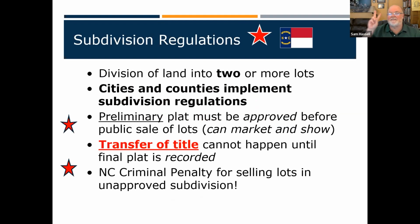Yeah, all I need is 2 lots to have a subdivision. I don't need 5, I don't need 10, I don't need 100, 2. All right. So division of land into 2 or more lots becomes a subdivision. Okay. And again, cities and counties implement these subdivision regulations.